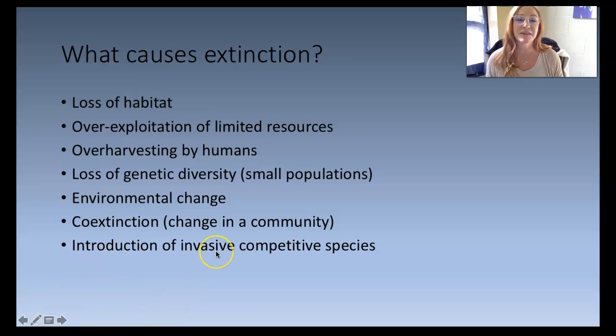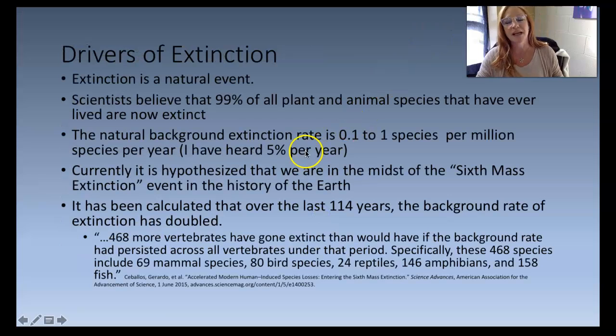Introduction of invasive competitive species. So this is just one of several human-caused extinction factors. We like to bring in plants that don't belong somewhere. We like to bring in animals that don't belong somewhere because we like them. Don't ask me about European house sparrows or starlings, because I'll talk about that till you're sick of me for another day. I'll save that.